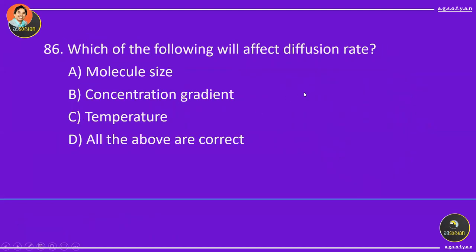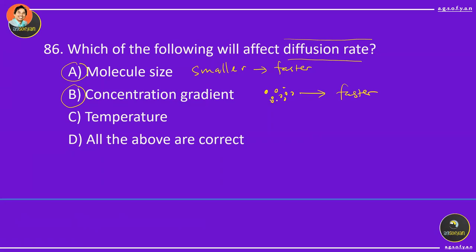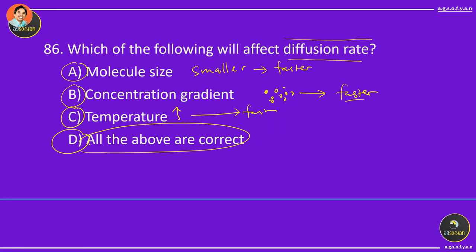Which of the following will affect diffusion rate? A, B, C, or D? The rate, or the speed, of diffusion is affected by several things, like the molecular size. Smaller is going to be faster, a faster rate. Concentration gradient, yes. The more molecules, the faster it's going to be. The higher the concentration, the faster the rate. Temperature, yes. When we increase temperature, it's going to be faster. So the answer is all of the above are correct.